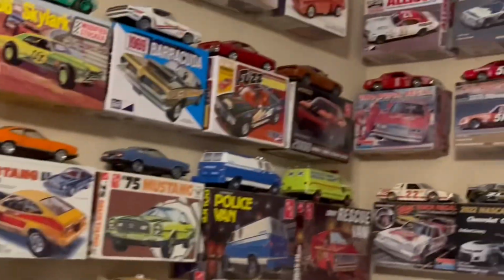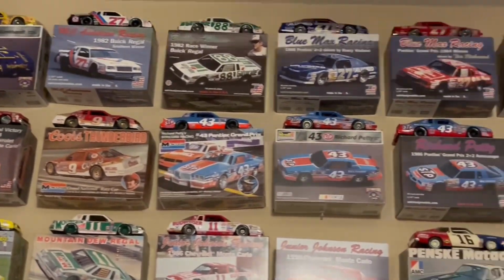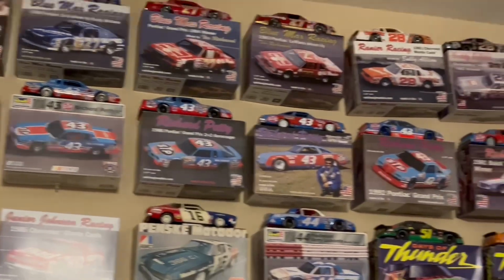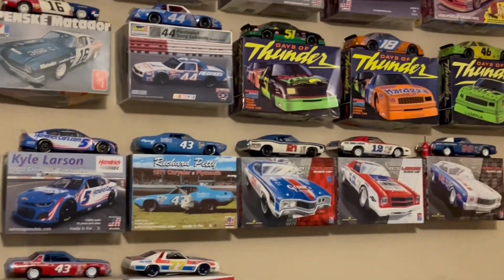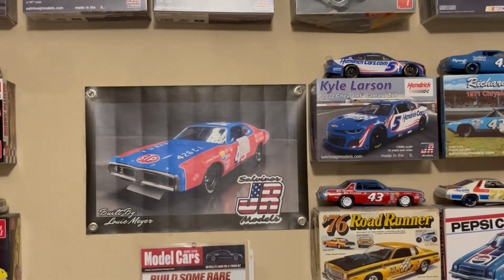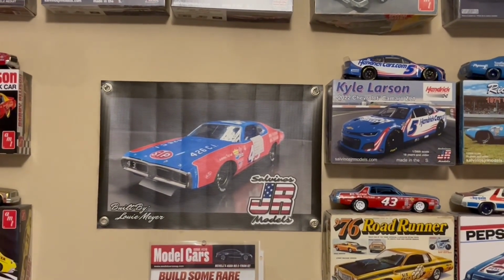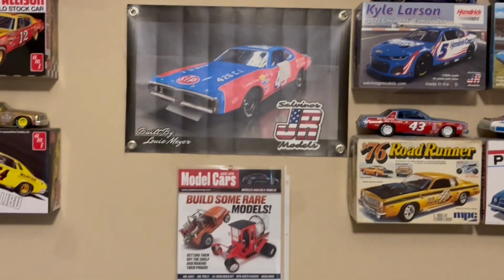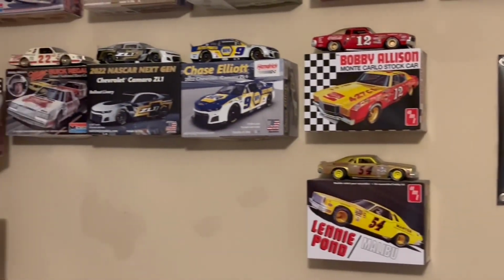We'll go up here, and then this is my NASCAR wall. I really like some of the old NASCARs, especially the 70s and 80s ones. I really enjoy those. And someone made me this nice banner. Very nice. I don't remember the person who made it for me, but they sent it for me. It was really nice. That magazine has one of my cars in it. Some more builds, NASCARs.